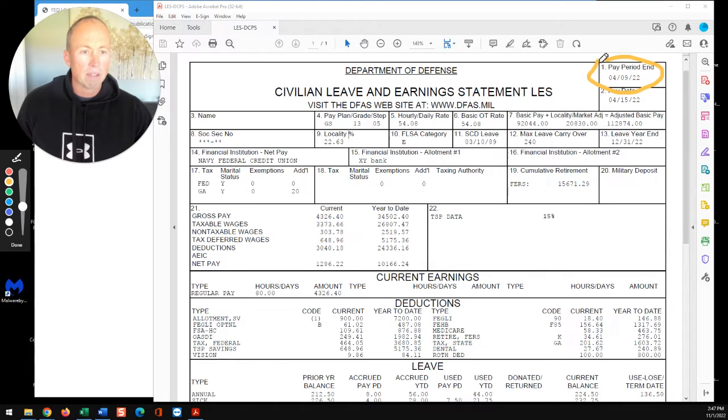Up here, you've got your pay period end date, and then you get paid typically a week later. You've got the last 4 of your Social here, and the service SCD leave. This is your service comp date for leave purposes. Sometimes this is going to be the same as your retirement comp date, others it's not, so keep in mind that it's not necessarily your retirement comp date. That could depend on a number of things, if you had federal service and then you left and came back, temporary time, or military time.